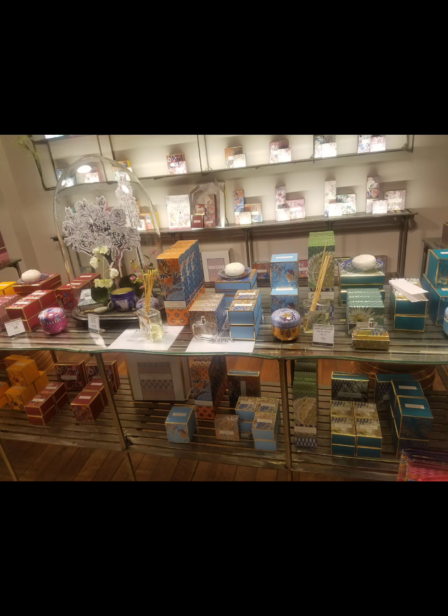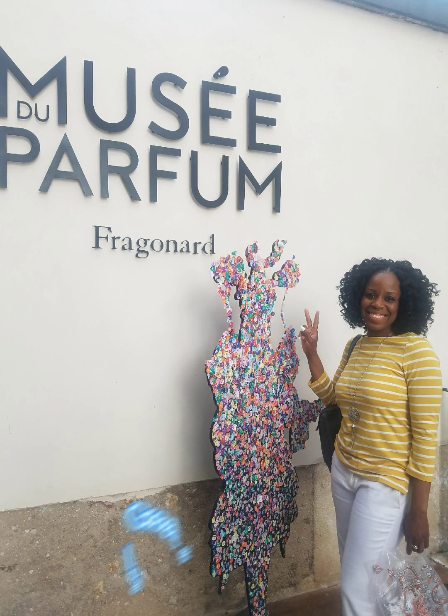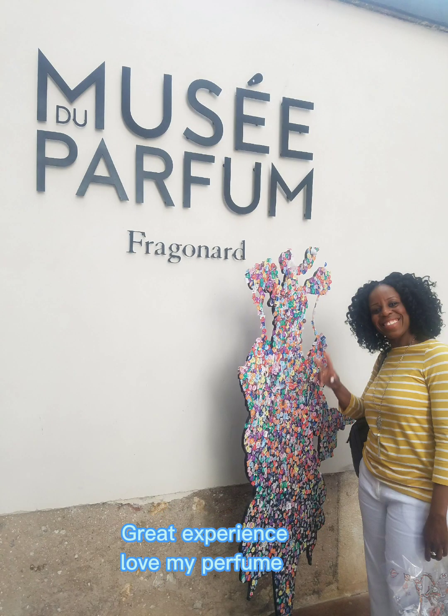One of the things that I loved in Paris is the display of everything, whether it's their clothing, whether it's perfume and their shoes. Everything was so perfectly put together that you don't even want to touch it.